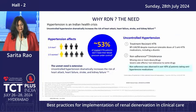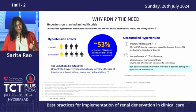So why RDN? The need. The need is because hypertension is an Indian health crisis. And yes, we know that uncontrolled hypertension is going to increase the risk of heart attack, heart failure, stroke, and kidney failure. And 1 in 4 men and 1 in 5 women are suffering from hypertension.